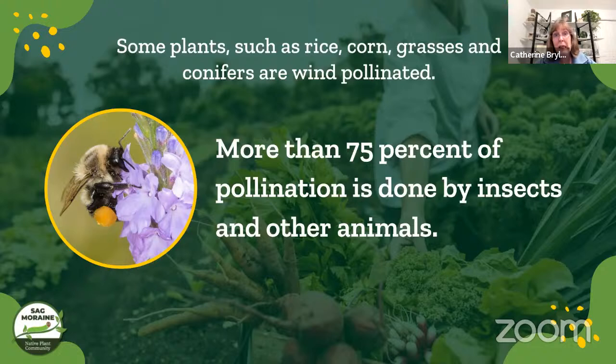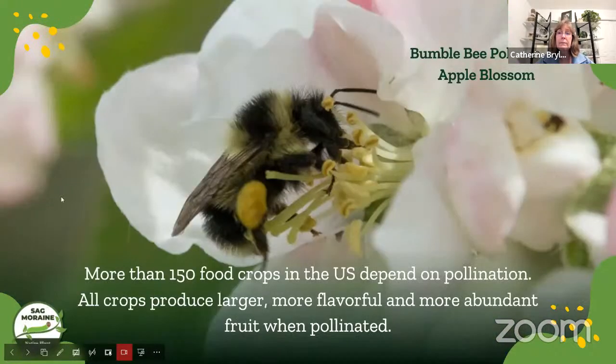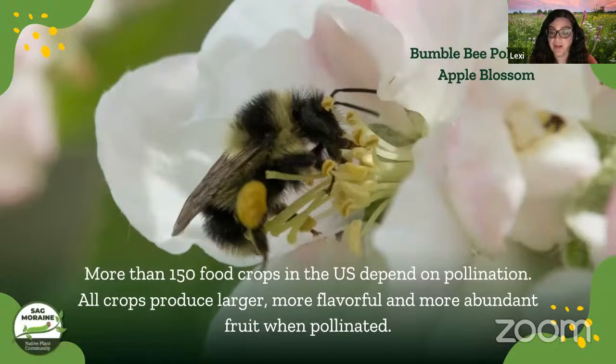I don't know if we want to eat conifers, but it's for sure not going to be as well rounded of a diet, as tasty of a diet, as healthy of a diet, and we probably wouldn't have as long of a lifespan because of the lesser nutrition. So 75% of our pollination needs those insects and the other animals that perform pollination services. And more than 150 food crops in the US depend on pollination. So if you like almonds, avocados, coffee, not usually grown here, any of these foods depend on pollination.